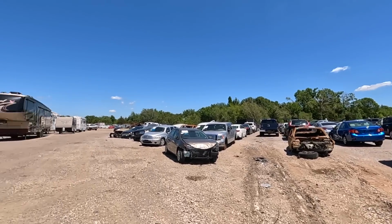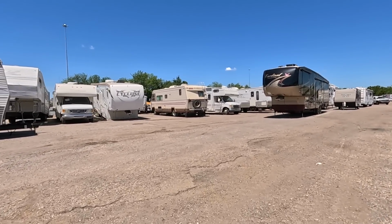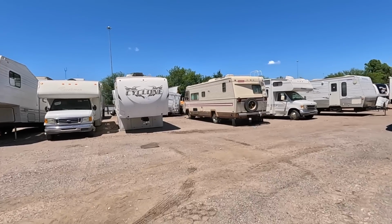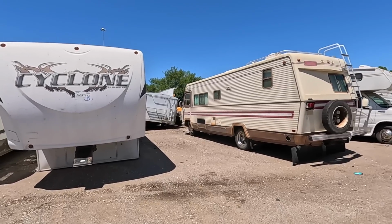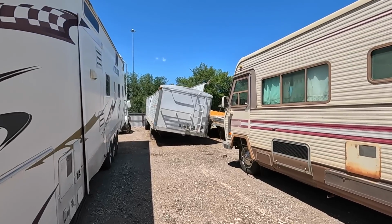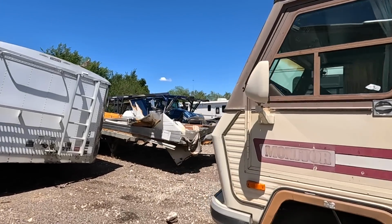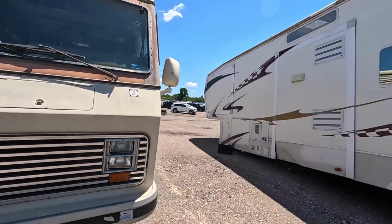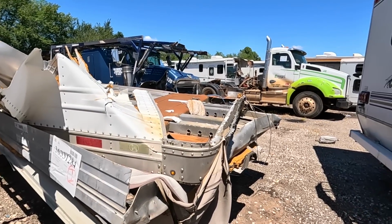So that RV, I believe, is actually coming up for auction. I saw it, and I think it has 68 or 86,000 miles on it. It's listed as a run and drive. And I thought, oh man, another one. And then I thought, nah, you don't need another one. I'm certain that this is it. It's a Monitor. Yeah, this is the one. Oh God, again? I can't get away from it.